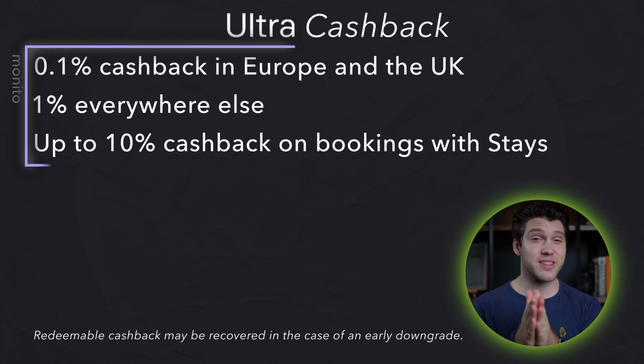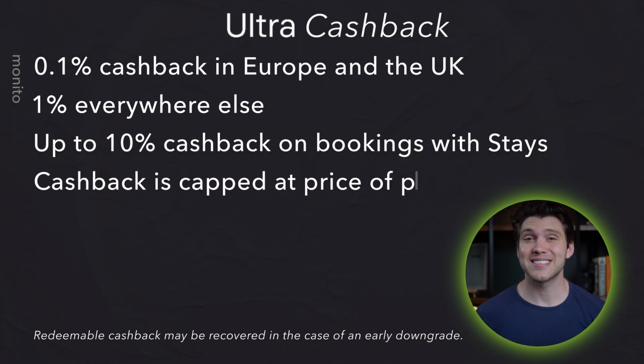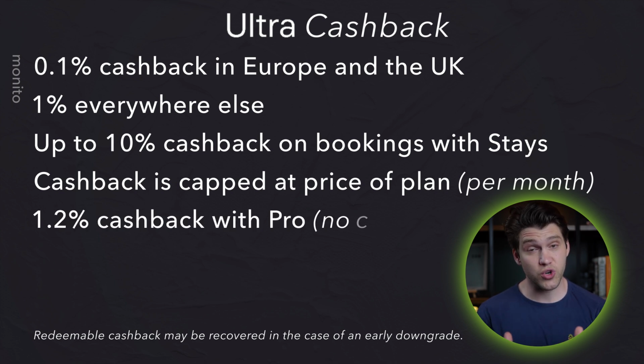I should also mention that this is the same as Metal, although you can earn far more as it's capped at the cost of the plan, so roughly £45 per month. Revolut Pro users, on the other hand, with Ultra can earn 1.2% on business expenses.